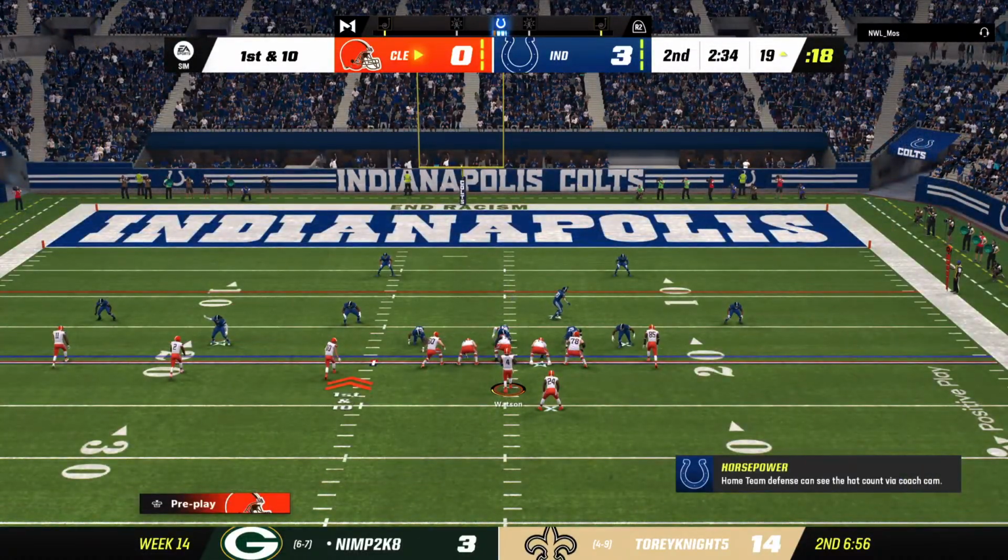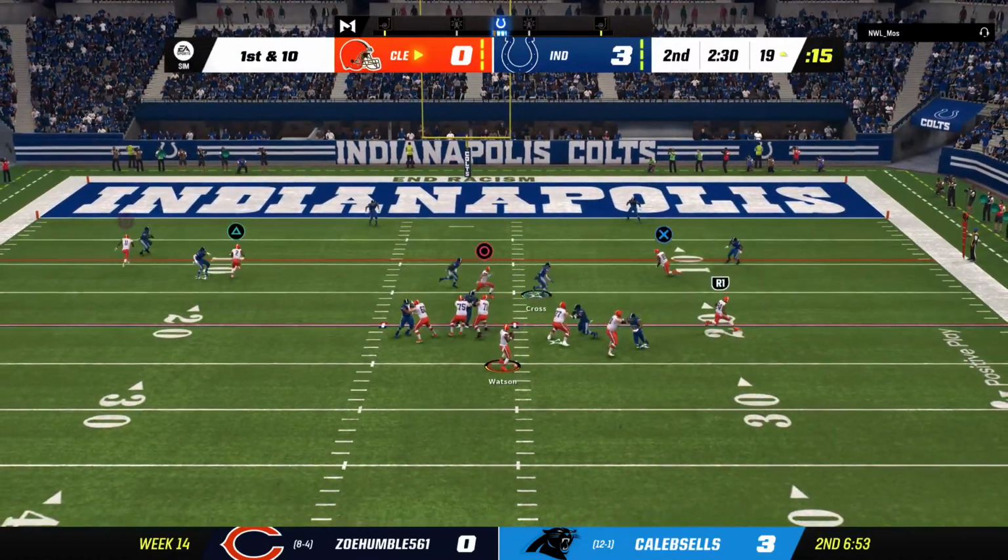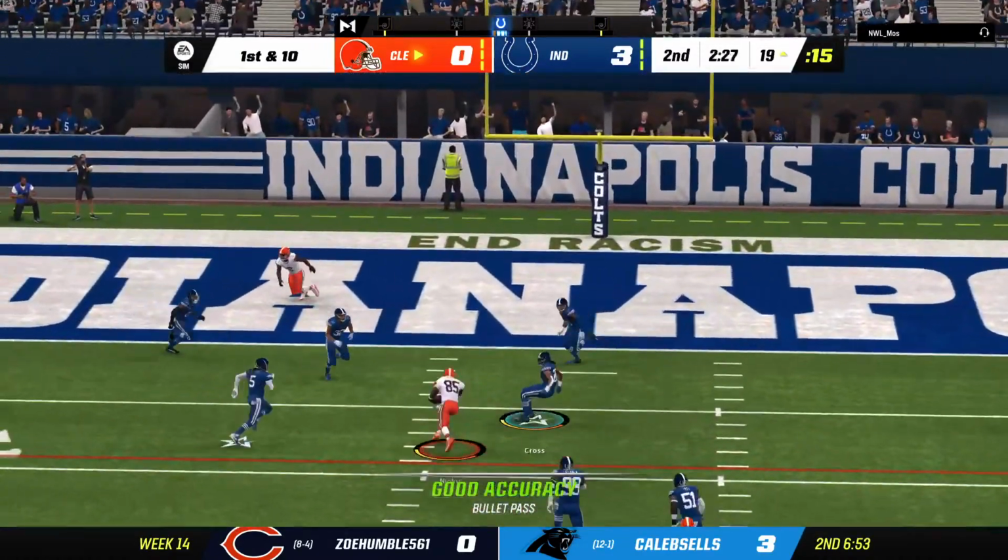This offense finding its legs now. Here's another 1st and 10. There wasn't much of a window there, Charles. Had to deal with a couple of defenders, but able to find his big tight end.